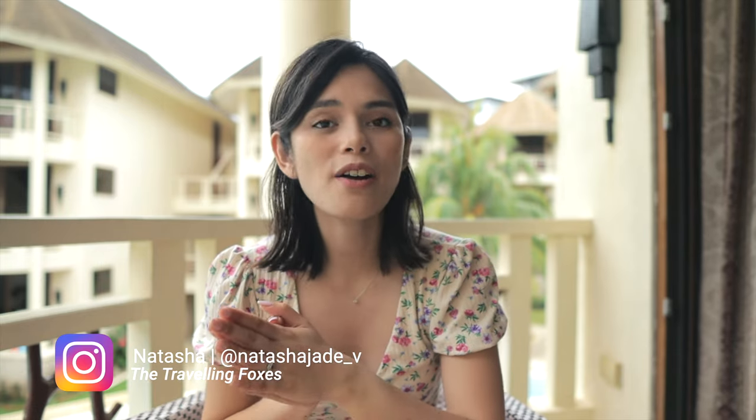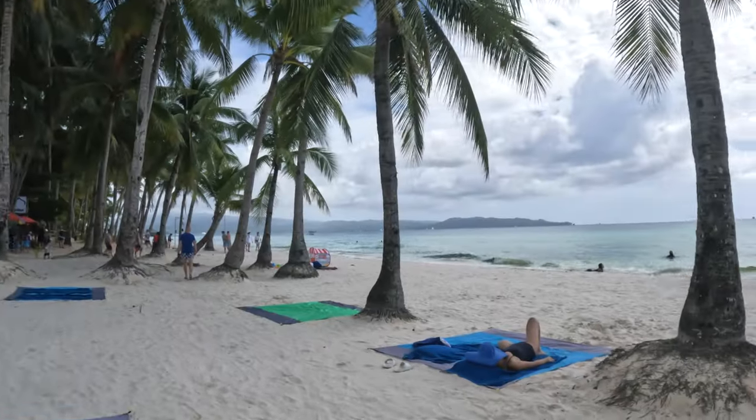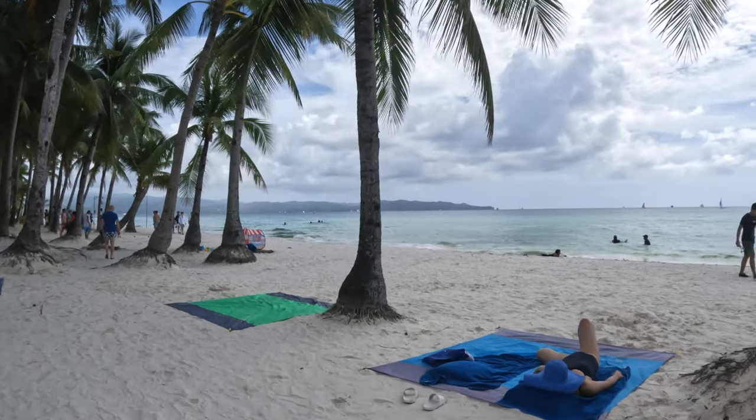So, right now I'm in Boracay Island, one of the most beautiful islands in the south of the Philippines, arguably even one of the best sandy beaches in the world. And before I get to showing you the resort we're currently staying at, I have an excuse to stay a little bit indoors since it started to rain a little bit.